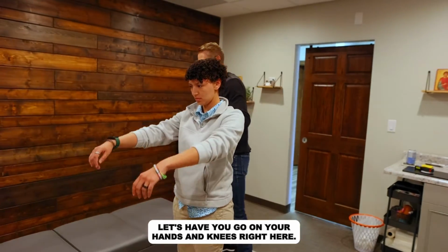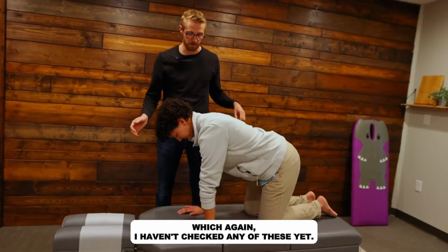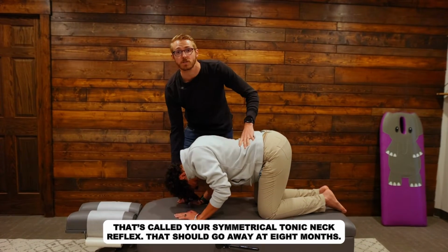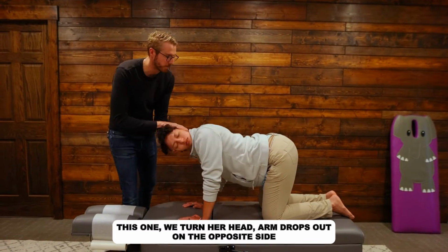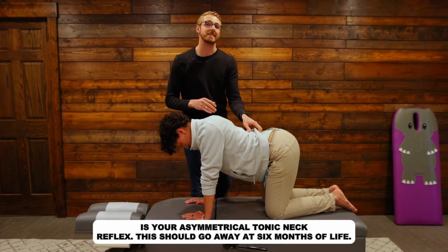Let's have you go on your hands and knees right here. I'll show it to you in another way too if she has them, which again, I haven't checked any of these yet. So let's have her drop her low back, bring her head down, both arms drop out. That's called your symmetrical tonic neck reflex. Should go at 8 months. This one, we turn her head, arm drops out on the opposite side, is your asymmetrical tonic neck reflex. Should go at 6 months of life.